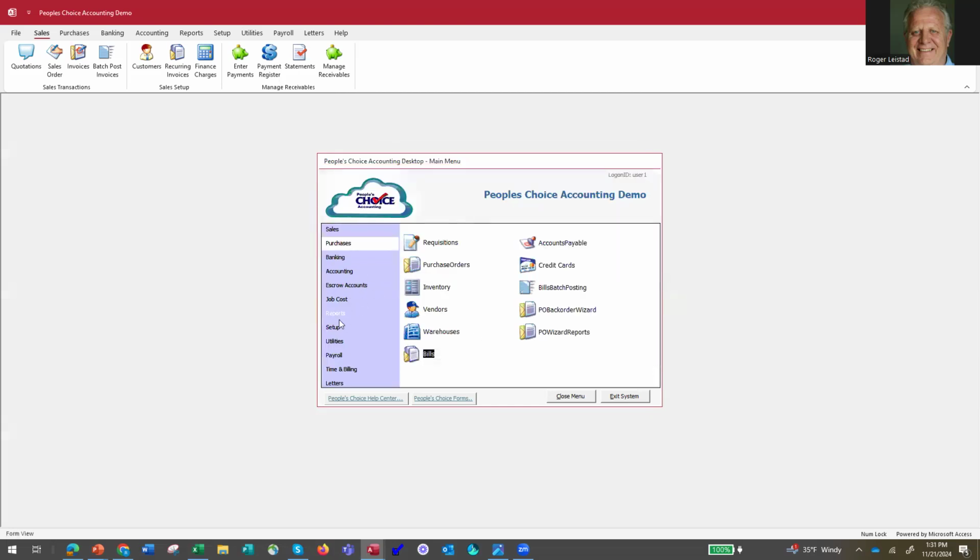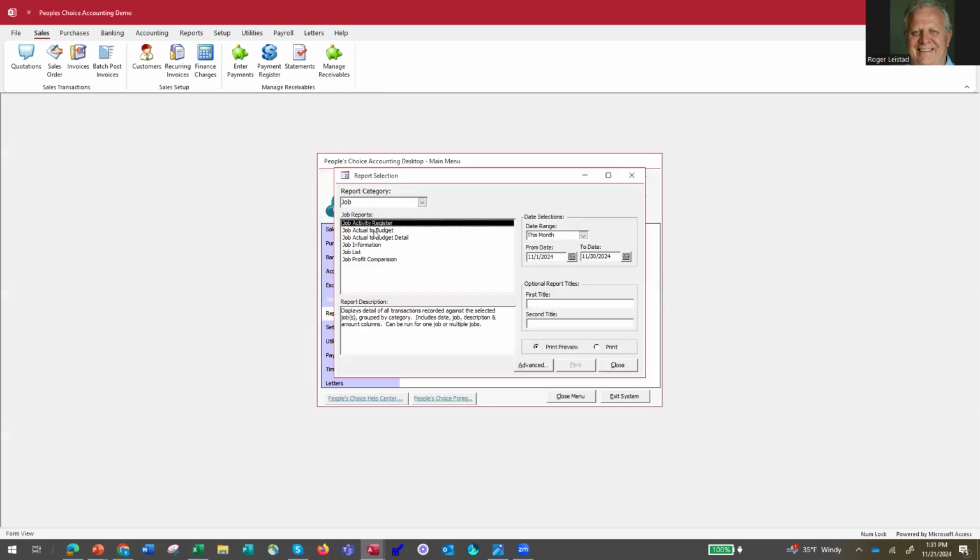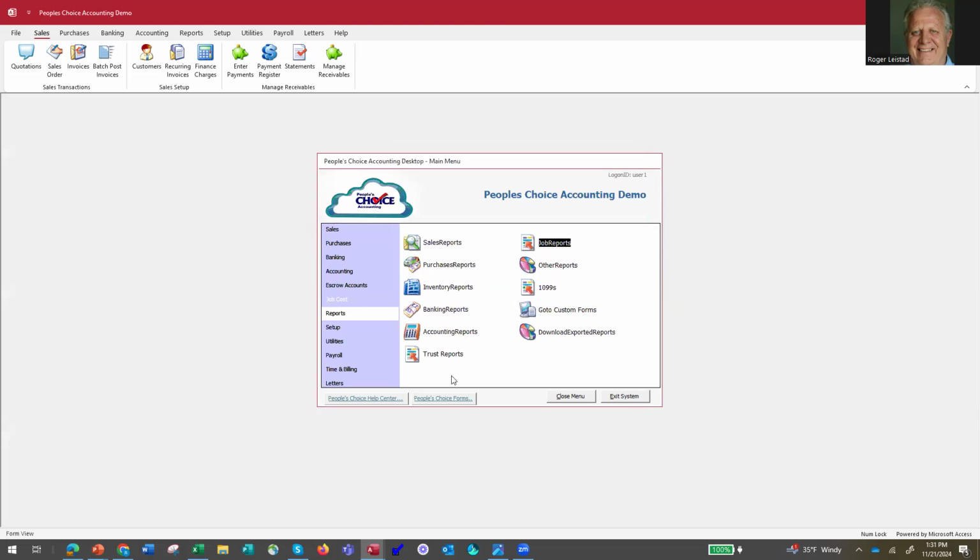And then of course, there are job reports that are available, job actual to budget, very similar to the escrow or the income part of it. So I don't want to get into a lot of details. It probably doesn't apply to you.